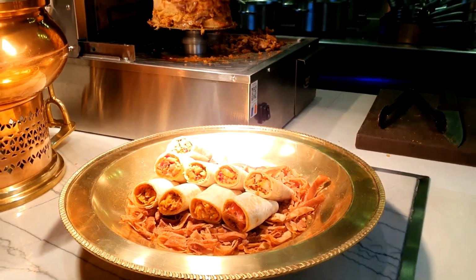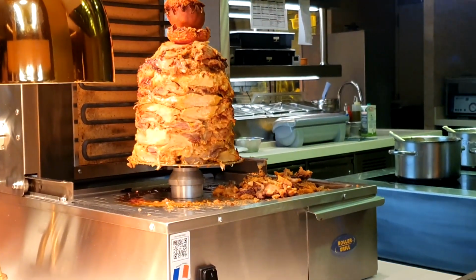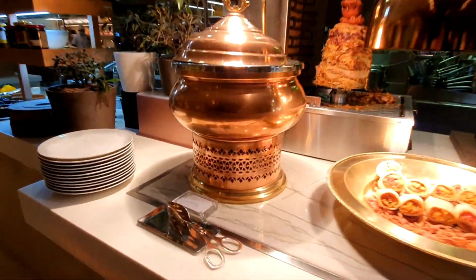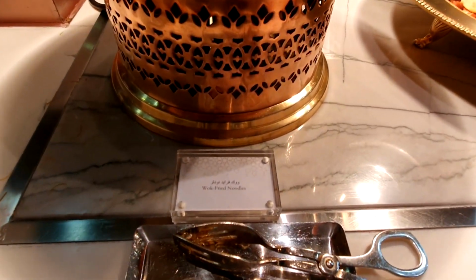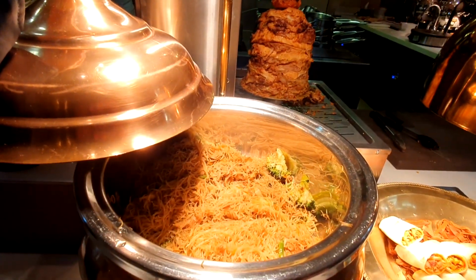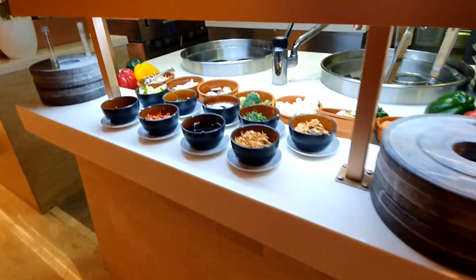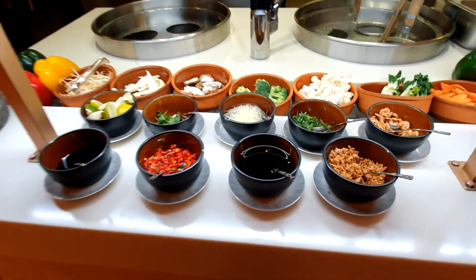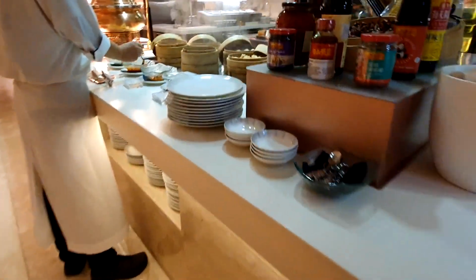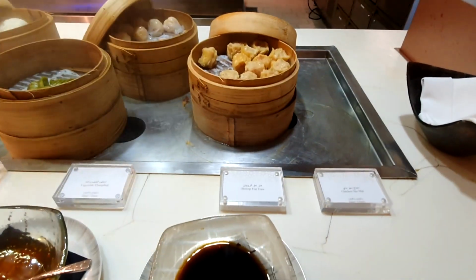Here we have mini shawarma, freshly prepared as per order. They also have a live station for any type of noodles. Just mention your preferences and they get it on your table piping hot. Next up are Chinese dumplings. There are many varieties of them. Chicken, shrimp, prawns and vegetables.